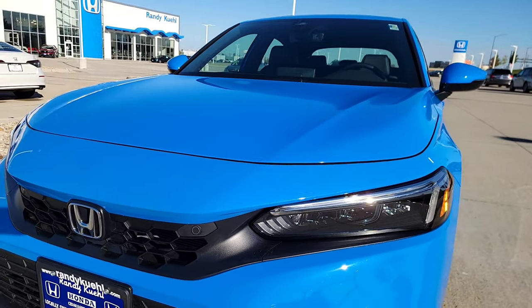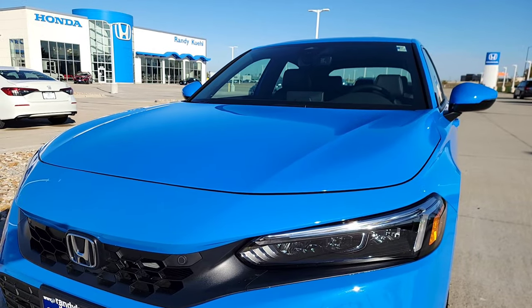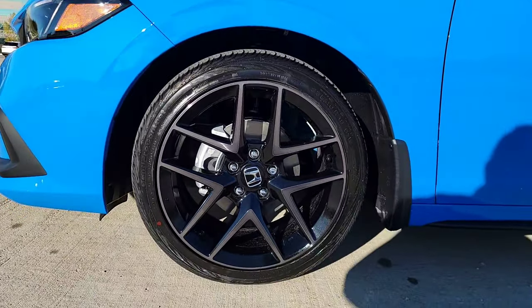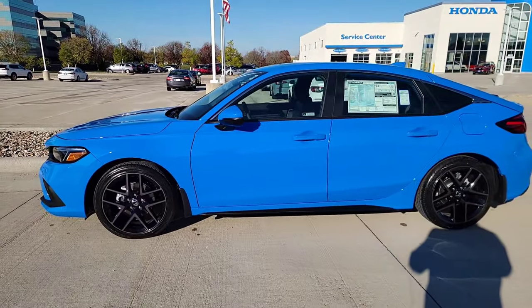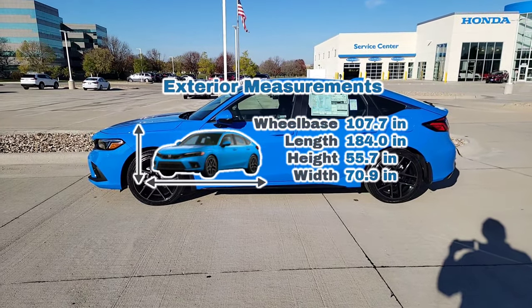That Boost Blue looks pretty nice when you're sitting in the driver's seat looking out right now this morning. It looks like you're looking out on the ocean almost. I love it. Now I'm gonna step here off to the side. I got these exclusive alloy rims here for the Sport Touring trim. Looking pretty sharp. Then we're gonna take a step back here on the side profile of the vehicle. I'm gonna throw some exterior measurements up there so you guys know how it compares to your current vehicle than other ones out there in the market.